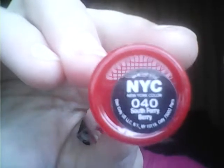And now for the lips. The eyes were kind of simple. I just keep them more the neutral colors unless I want to go bold and all out that day. But for the lips, I use NYC's City Proof Twistable Intense Lip Color Crayon in, I think, Southberry Berry 040. This is a very vibrant reddish color, and that's what I use to outline my lips.